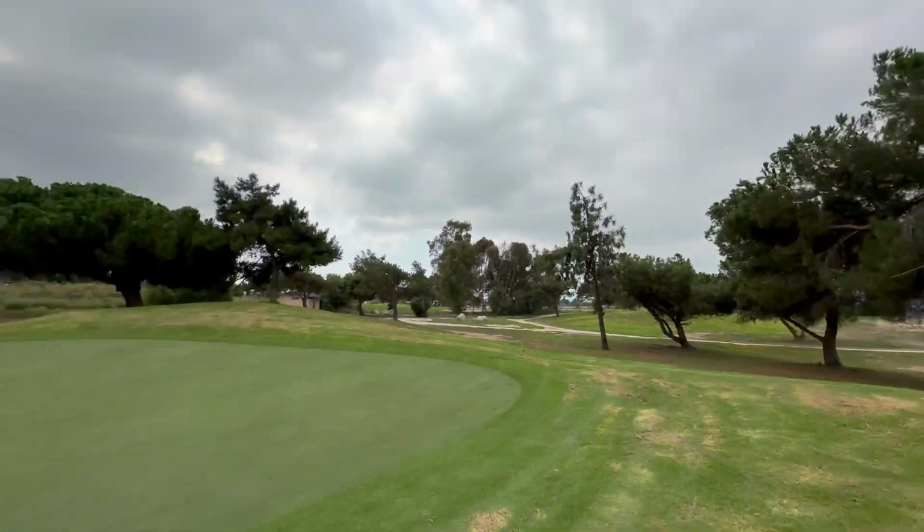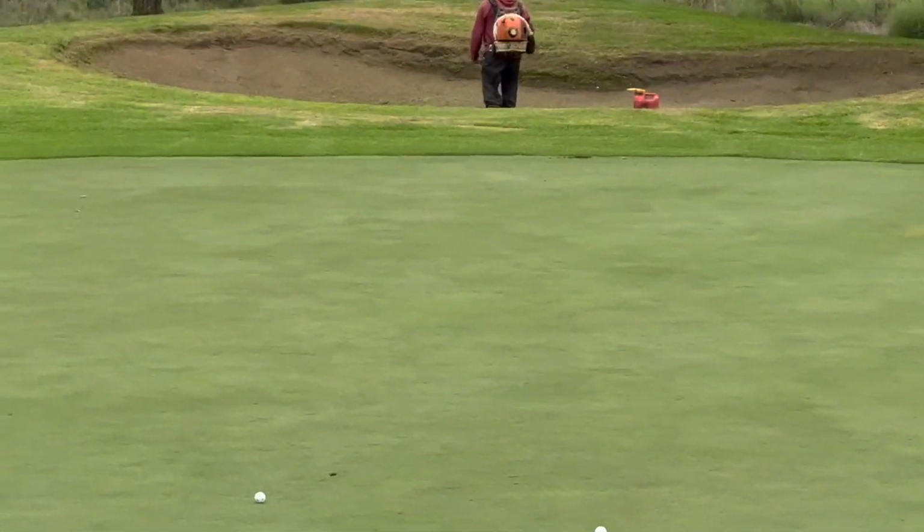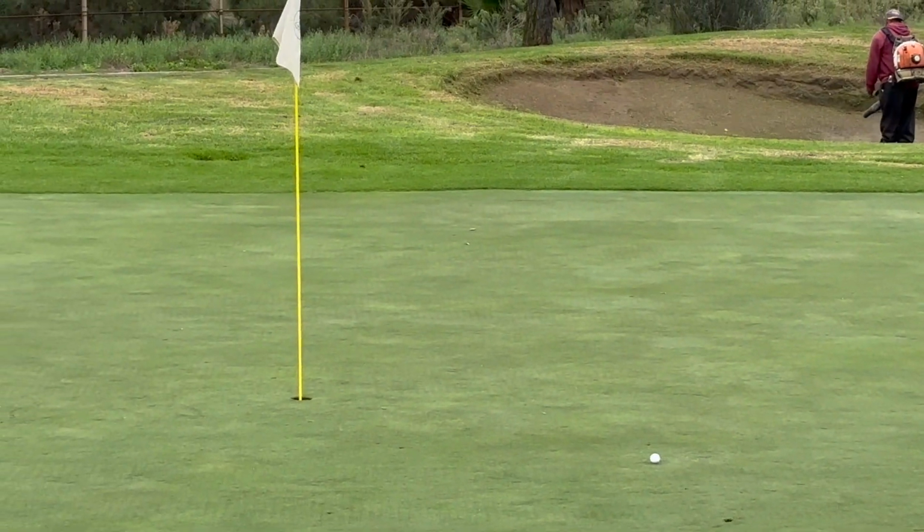All right, so there's my wedge shot there. Here's Mike pitching up for, this will be an eagle if it goes in. It doesn't go in, but we'll have that remaining for birdie.